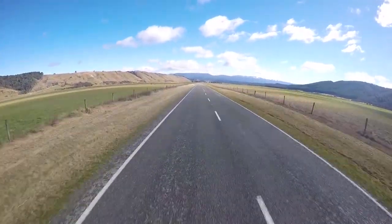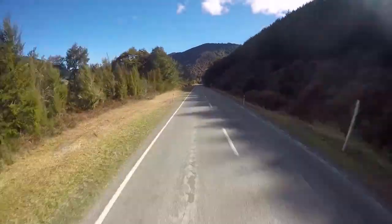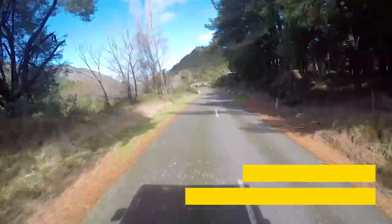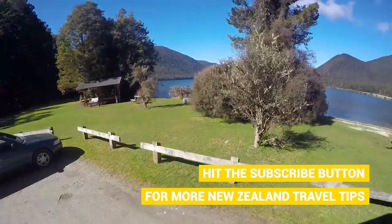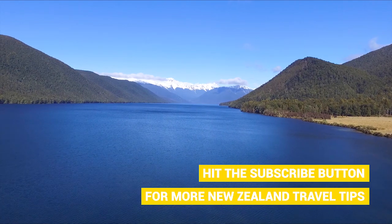This morning is another amazing drive for us. We love more and more every single day driving around the South Island. We are stunned by the beautifulness of the landscape, and we are making our way to Lake Rotoroa, which is located in the Nelson Lakes National Park.